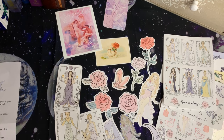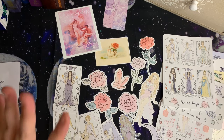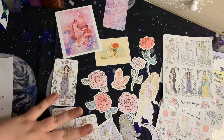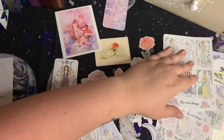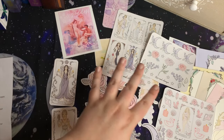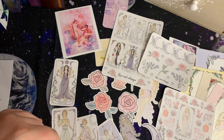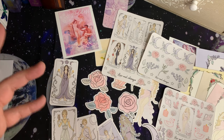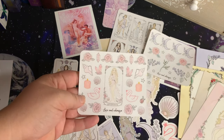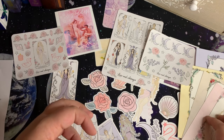So my thoughts on this box, I love the theme of it. I love Greek goddesses. I've always been kind of interested in that. I love that we've got the ephemera and the decorative stickers and everything like that. The stickers, I can make those last for quite a while. And I love that they're all deco. I love functional stickers, but I really have been leaning more towards just deco stickers, and her stickers are always the perfect size, so I love that.